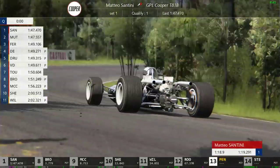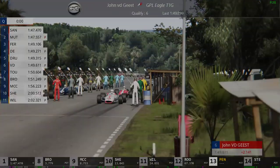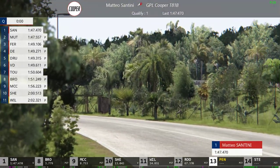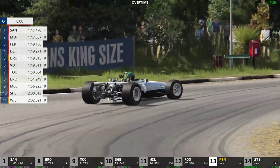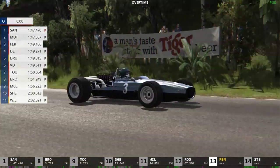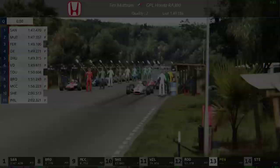What about Santini? Can Santini improve on his own lap? He really doesn't need to. I want to find Fabrizio Ferranti if I can, because Ferranti is still out on track. I could just click on his name, you know. There we go. Ferranti is not going any quicker. Oh, wait, no, he was just braking into a hairpin. Excuse me. We're now into overtime. The session is coming to a close.